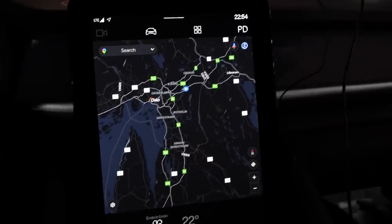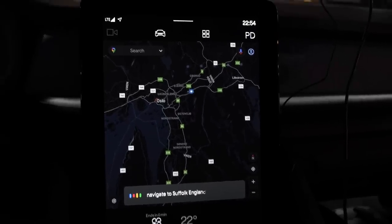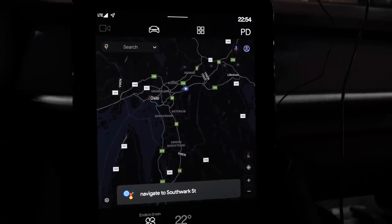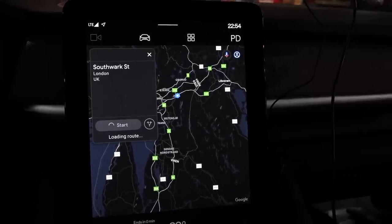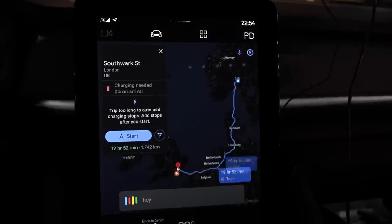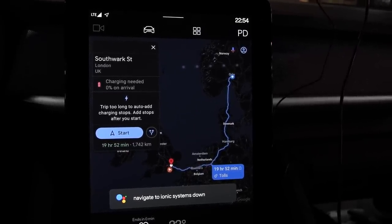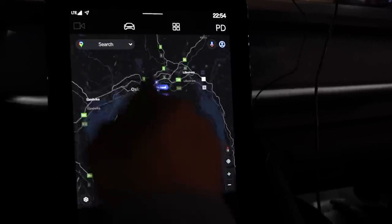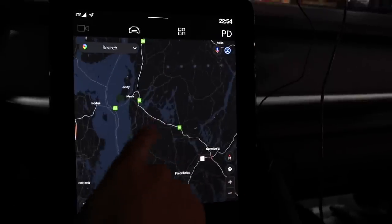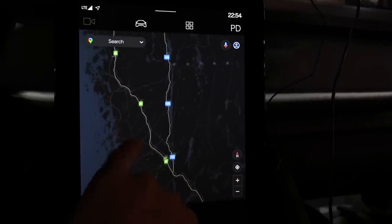Wait, can we just say, hey Google, navigate to Circle K Grunt. Okay. Navigating to Southwark Street. No. Hey Google, navigate to Ioniq Strömstad. Navigating to Ioniq Systems. Okay. All right, let's just find it manually instead. It's somewhere around here. Okay, I'll find it.